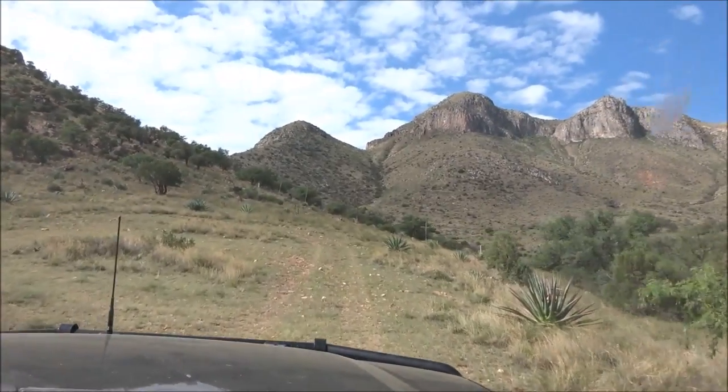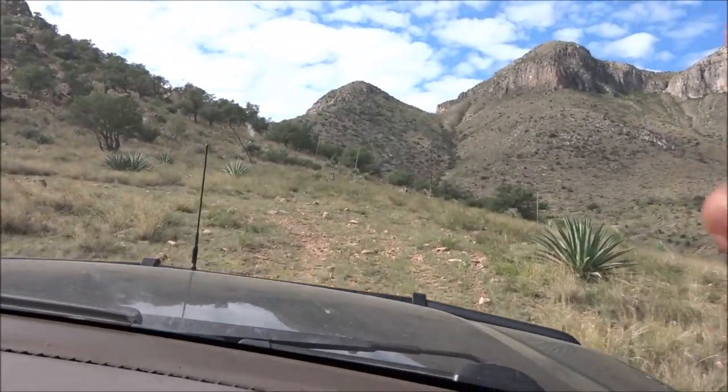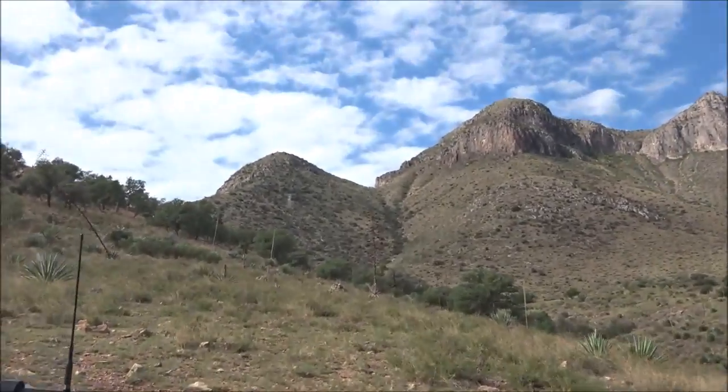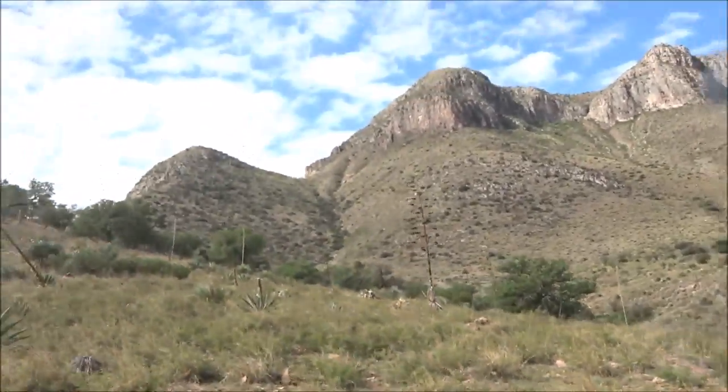See, because that's the trail right there. Where? That green that goes up to the side of the cliff. What's that? That ain't a trail. The wash, whatever you want to call it. It's going to be a trail today.